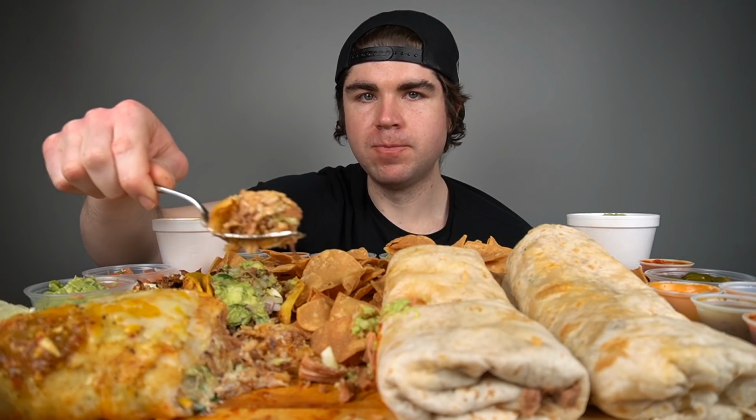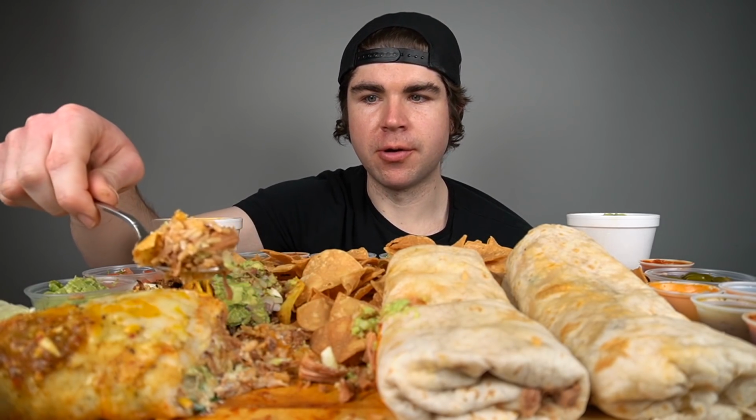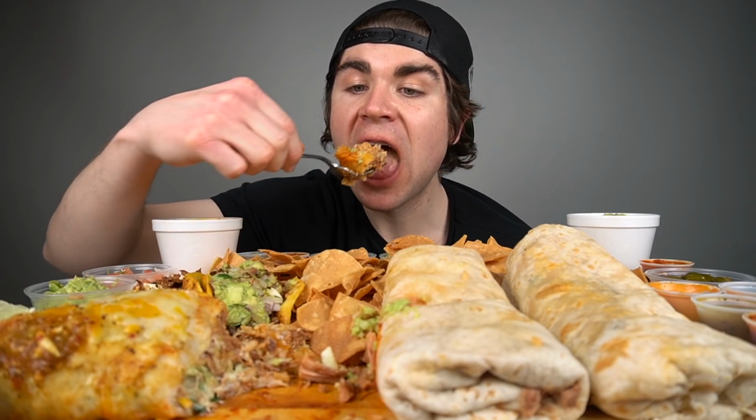So they put a red and a green sauce. Sometimes these burritos are just like, you either get the red or the green, but this is both. Delicious.